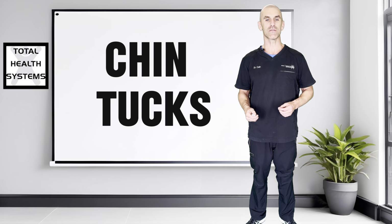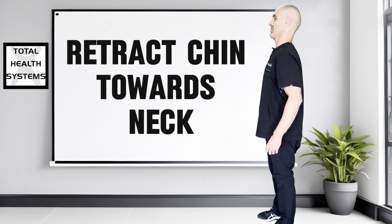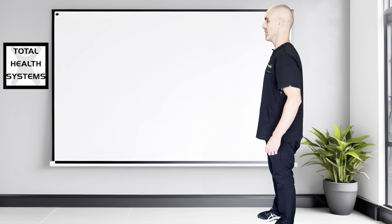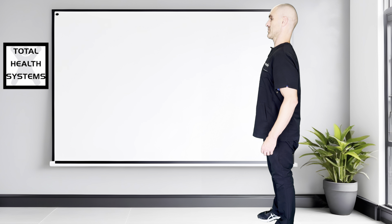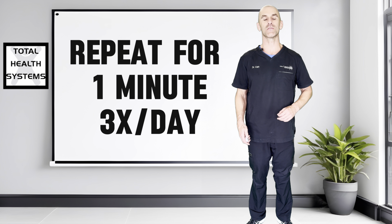Next up, we have chin tucks. This is just bringing your chin backwards and then letting it come normal, and then squeezing that chin back towards your throat. You want to do this for 1 minute, 3 times a day.